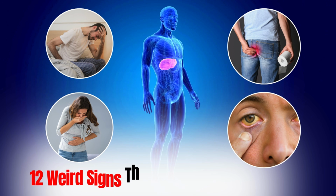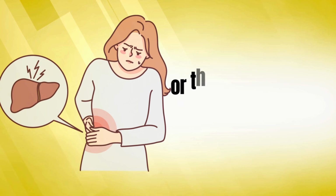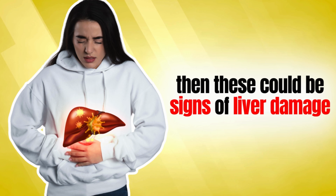12 weird signs that you have liver damage. Does your body also remain tired throughout the day, or is there swelling in your legs, or pain in the right side of your abdomen, or is your stool dark yellow in color? Then these could be signs of liver damage.